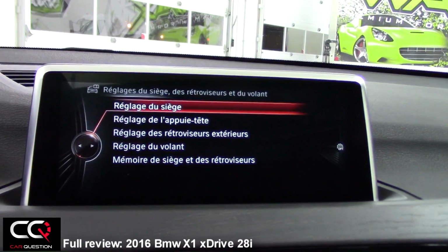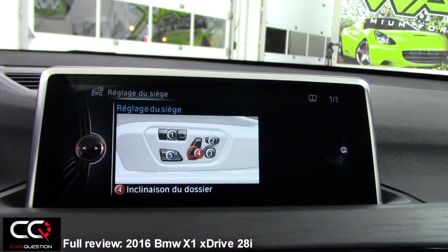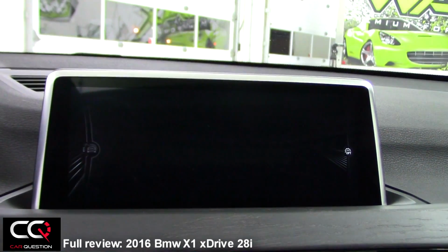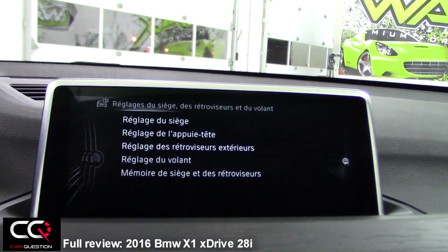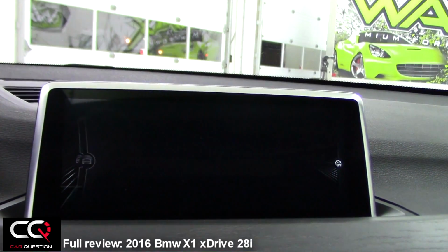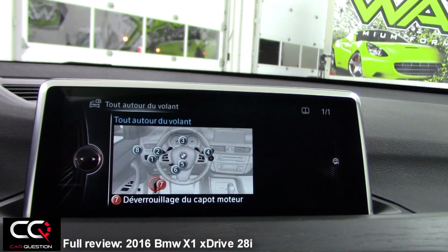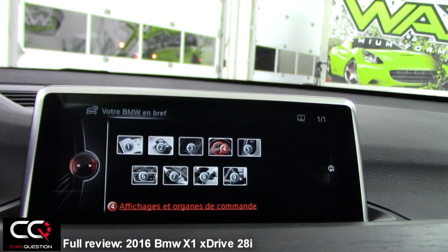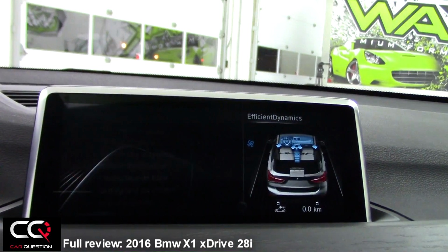Let's say that I want to know what my seat possibilities are. Once again, there you go. There's my complete manual in my car, and I can also see every setting that I need to get myself more comfortable, even all the displays that I have all around the steering wheel. So once again, there's no way I don't know what a button's purpose is, what it's going to do. Once again, it's quite complete with the information of the vehicle.